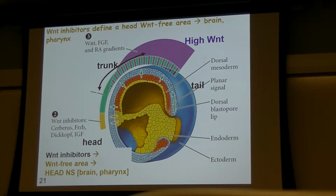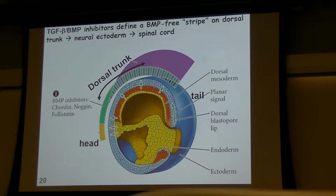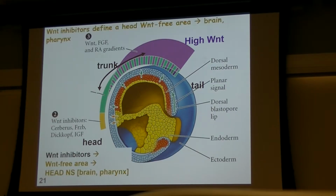All right, so I think I talked about both of these. We have a BMP-free stripe, and also we have a Wnt gradient where we'll have high Wnt versus low Wnt, and both of these are involved in establishing regional polarity and establishing an area where you're going to have a BMP-free region to become neural in character.